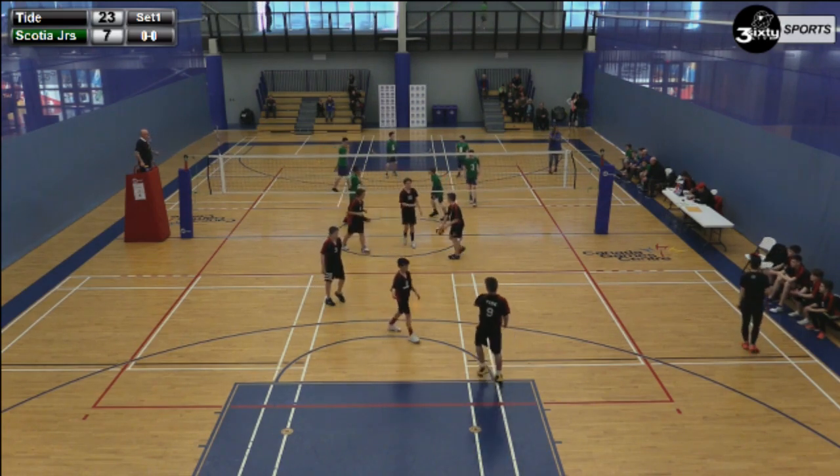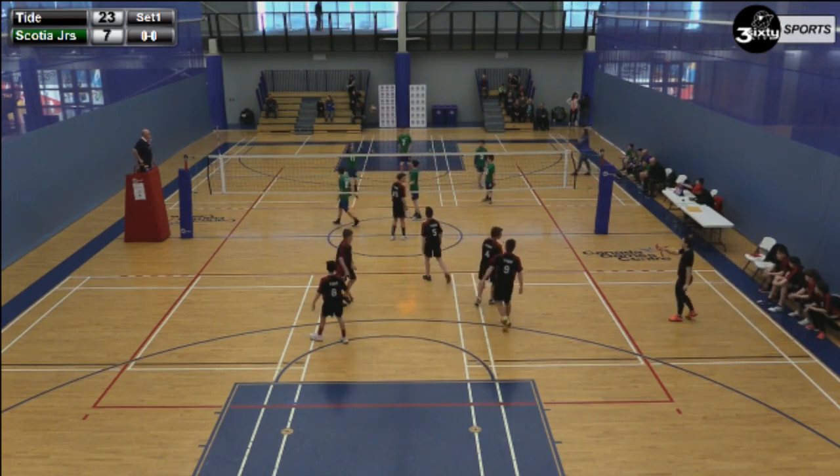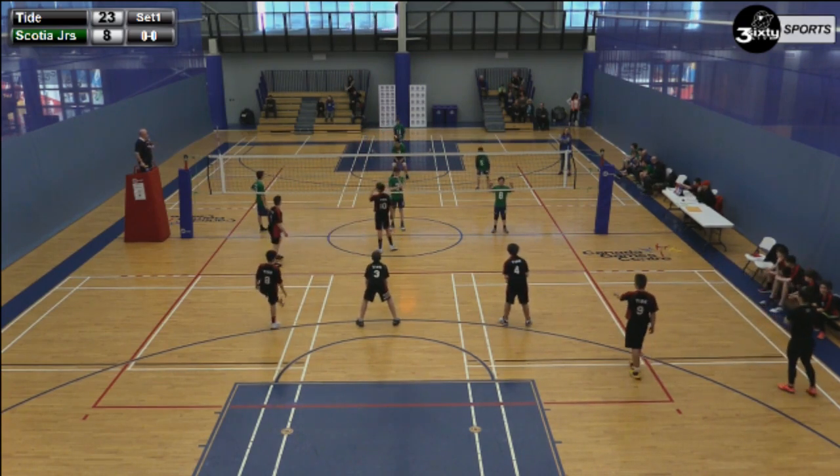That serve hitting the top of the tape. A nice coach's point there, breaking that tough serve. And that's going to send Scotia Junior's number 11, Philip Cullen, back to the line to serve.